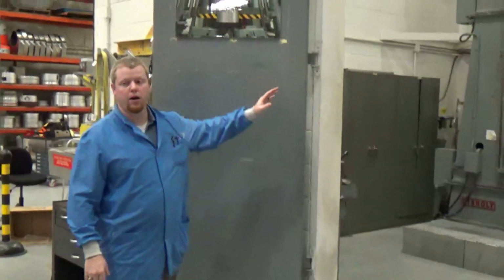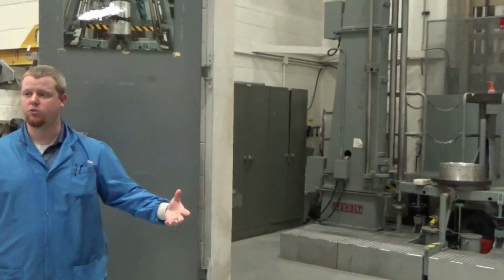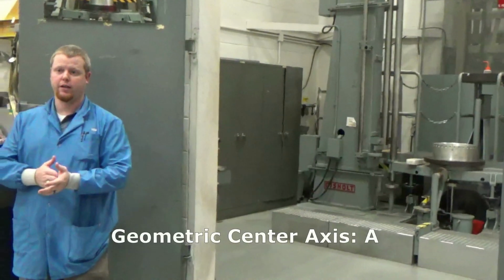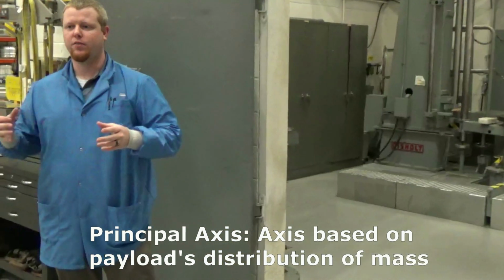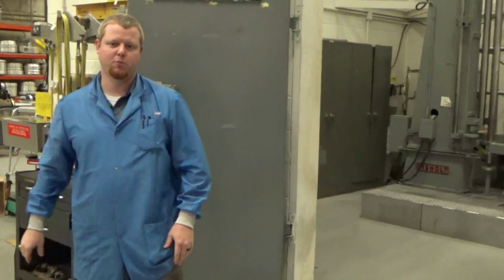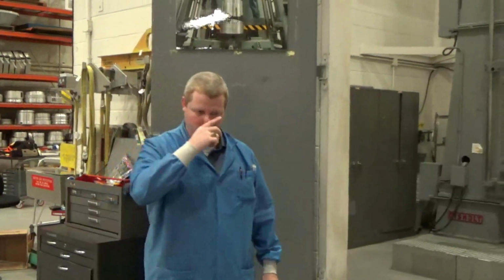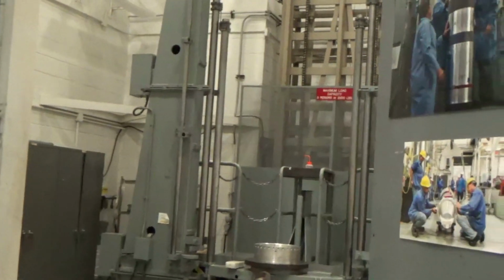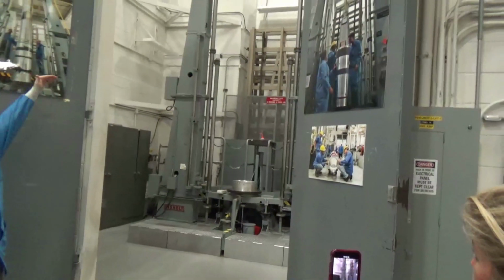This bay right here is the balance bay. Since our rockets are spun stabilized, we want them to spin about their geometric center axis. The principal axis is what it's trying to spin about. And if anyone's seen someone driving down the road and their tire's bouncing, that tire is trying to spin about a principal axis that's not in the middle of the tire. So you balance your tires. Well, we balance our payloads the same way, essentially. We use two planes though, so we'll balance in two separate areas.